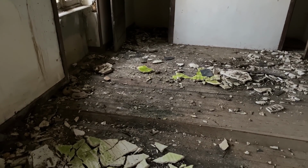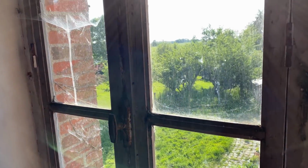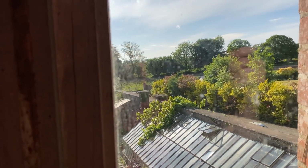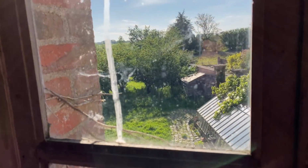We've got these lovely old windows that look out over the walled garden and the greenhouse just there and the countryside beyond. You can usually see cows in that field just beyond there. All those lovely apple trees in the background. So yeah, it needs a lot of work.